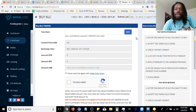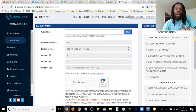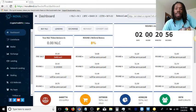Now on your contribution page, it shows you how to contribute. This is where they actually tell you, and that's why I say this is backwards, guys, because now they're telling you to make sure that you are sending Ethereum from registered wallets. So you cannot even change your wallet address after you register your account. Hence the reason why I say you guys need to watch this first before you even set up your account, because you will just end up having to create a second account, which is what I did, just to ensure that I'm sending from an ERC20 account.